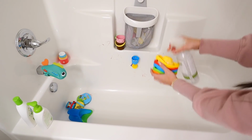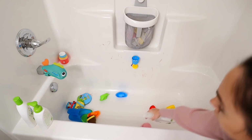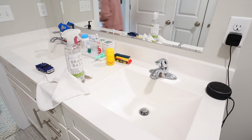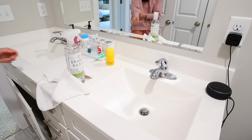And now I'm on to Fori Boy's bathroom. So I'm gonna start by spraying the tub in here and all of the toys in it. I do this all the time in my cleaning videos. I try and do this at least once a week because, like the shower, the more you do it, the easier it is and the less time it takes. So while all of that stuff is soaking, I'm going to work on the vanity.